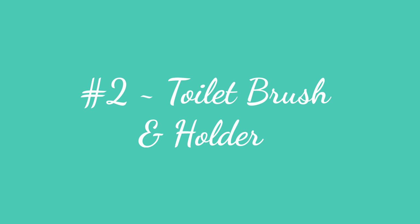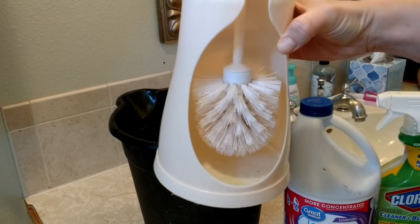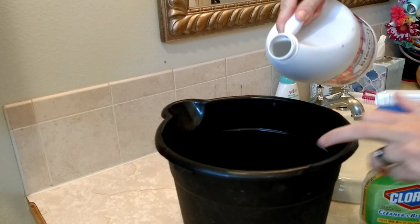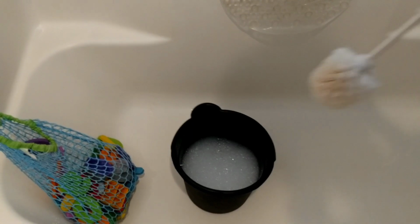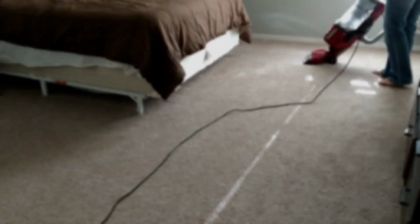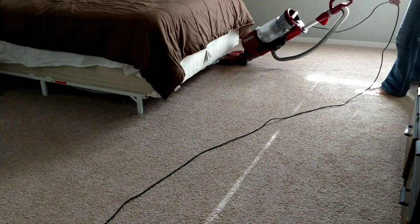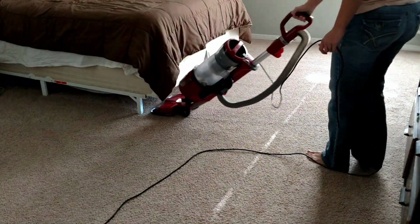While that was soaking in and getting all the smells out of my carpet, I decided to do this toilet brush and holder. So all I did was take the toilet brush out and put it in a little bit of bleach water. I should have put a little more bleach in there, but it worked pretty good to deodorize it anyways. And then while that was soaking, I went back and vacuumed up the baking soda that I had sprinkled onto the carpet.